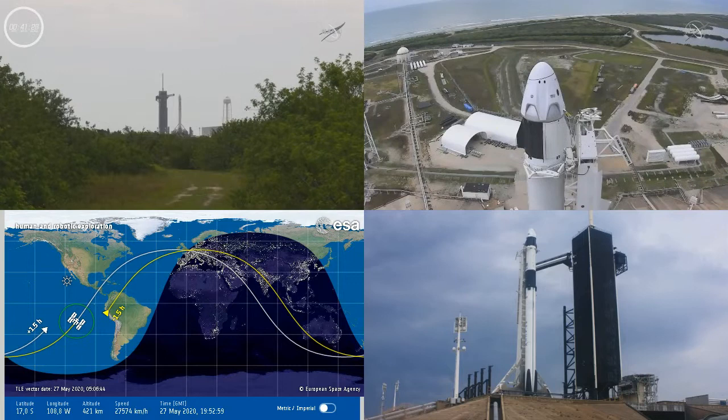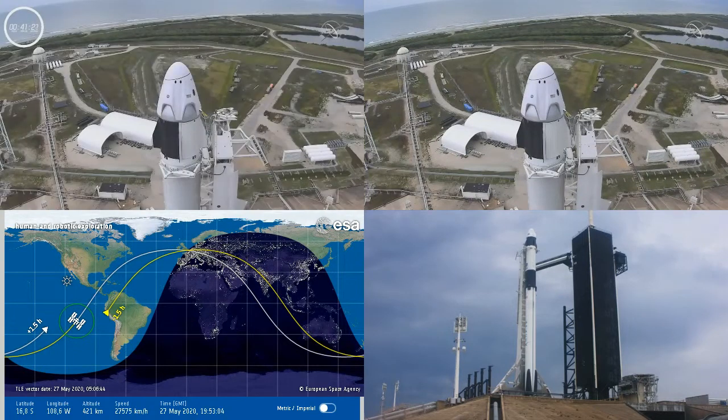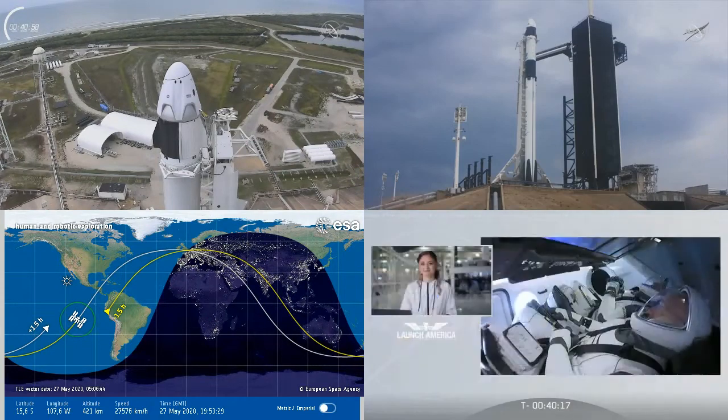We saw Bob and Doug suit up a little over 3 hours ago. Then we watched them drive out to Launch Complex 39A. They were assisted by the SpaceX ground team with Crew Dragon ingress. That happened a little before 2 o'clock this afternoon. And then we saw the spacecraft hatch close. And again, just a minute ago, we saw the crew access arm retract. We just heard that the crew armed the launch escape system. And in just a few minutes, we are going to hear the call that they have started propellant loading.